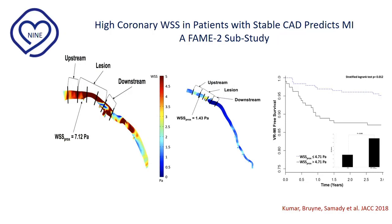So yes, the CT angiography is probably the easiest way to do it. However, we do not have any evidence in our hands demonstrating that this is truly related to events, or that the improvement in the plaque characteristics would eventually result in better outcomes. However, there is one very elegant study which I would like to bring up here, and would like to end with that particular study.